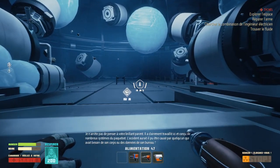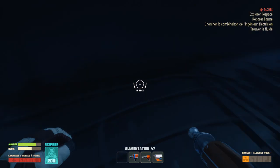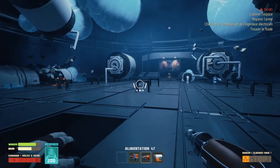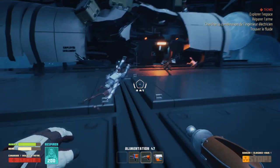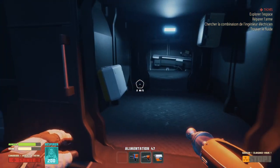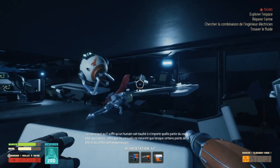Stop thinking about your brilliant relative. He clearly worked here and designed many of the liner's systems. Could the accident have been caused by someone who needed his body or the data from his office? Was killed shortly before the crash. They didn't even have anything to defend themselves with. I noticed that it's enough for a human to get one hit in any part of the body to die, whereas coffins only die when certain points on the head and stomach are damaged.